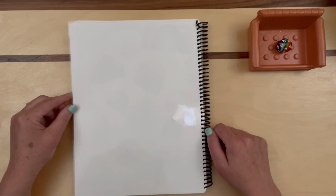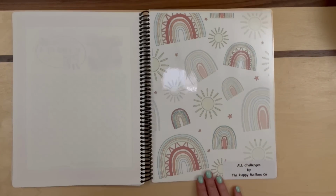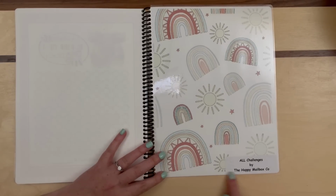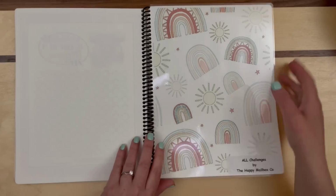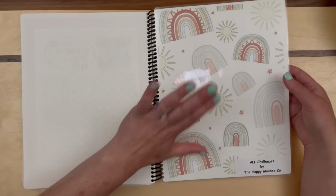Does that look like the cover that they made for me? No, this is it. So this was supposed to be the back cover. And I believe Lisa's daughter-in-law made this as well. Oh, and you'll see all over the place I have labels I've made because I want people to know that these challenges are by the Happy Mailbox Co. So you'll see those randomly, but that was a label I put on. And I told Lisa she could put her name on the front of this binder. I wanted her to, but she didn't do that.